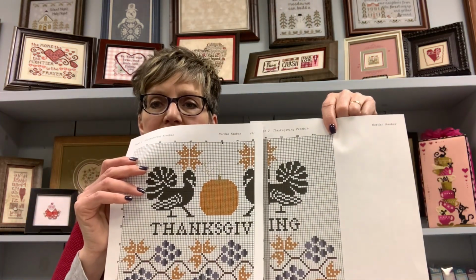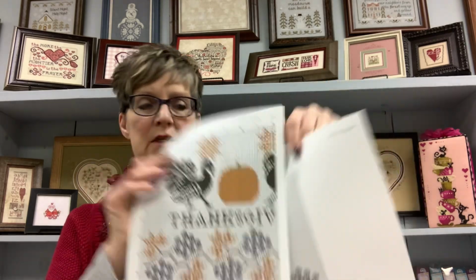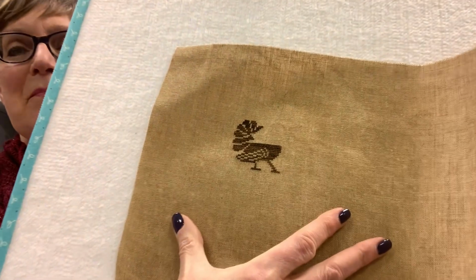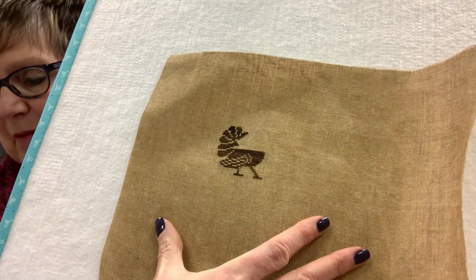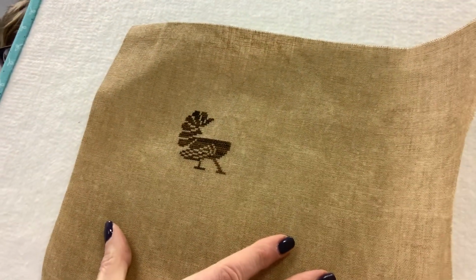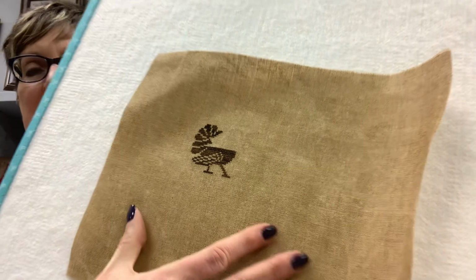All right, and then on Wednesday, I worked on this Thanksgiving freebie from Twin Peak Primitives. So that's what it's going to look like. I stitched up long enough so it looks like something. I just had to get some of the tail feathers done so that it looked like a turkey. And I'm using overdyed thread. I think this is the Gentle Art Dark Chocolate. And this is a 35 count coffee dye from my stash that's been discontinued.